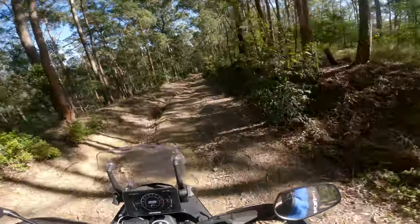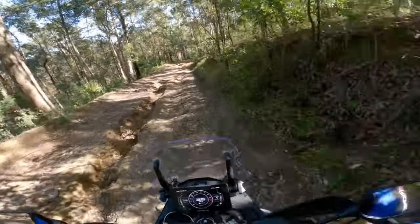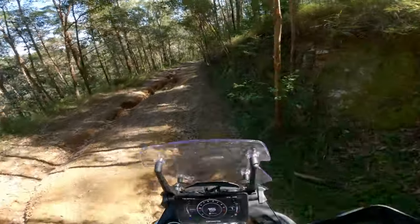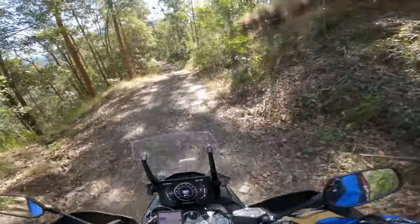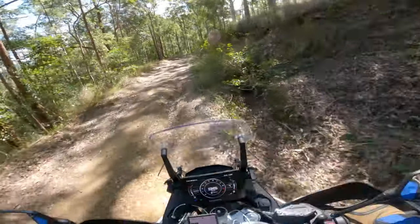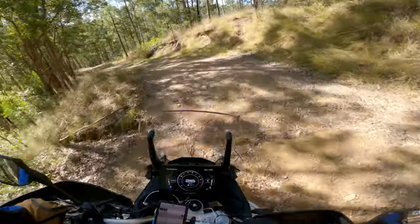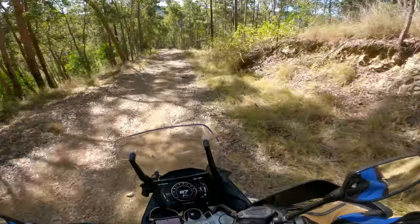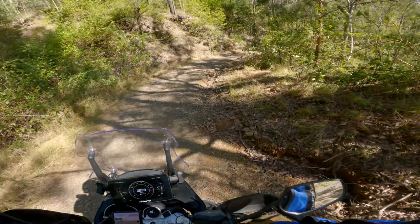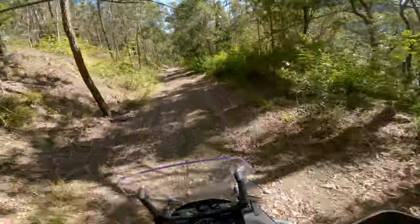First gear. We're gonna go down here. Cross. Yeah, nice. Really rocky there. Big drop off. Second gear, first is a bit finicky. It's a big bump here. Oh, not too bad. Nice. ABS has not been an issue. Not at all. In these kind of conditions, I don't think it will be.